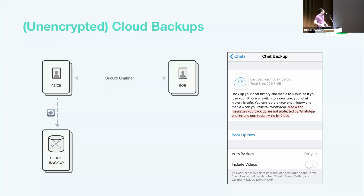Just as a review, in any end-to-end encrypted messaging app, there's a security guarantee that any two users should be able to establish a secure communication channel between them with the guarantee that no one except for the endpoints, the sender and receiver, should be able to read these messages. And a popular feature that many people enable on their end-to-end encrypted messaging apps is automatic cloud backups. The idea is that a plain text copy of your messages is periodically synced and uploaded to a cloud storage provider, so that if the user loses their device, they can recover their messages by getting a new device and authenticating with the cloud storage provider.